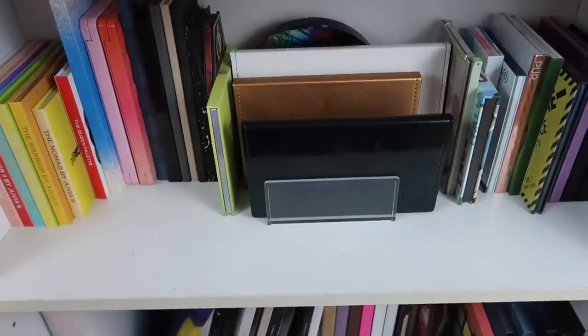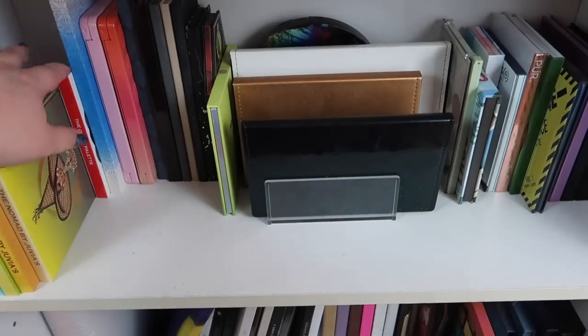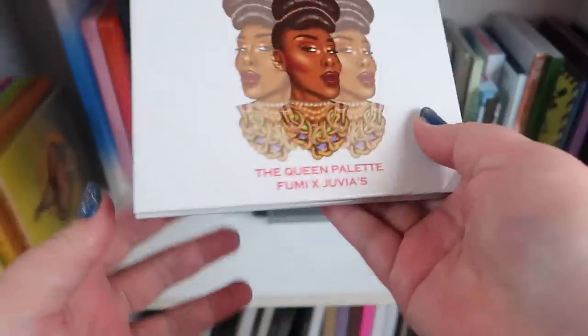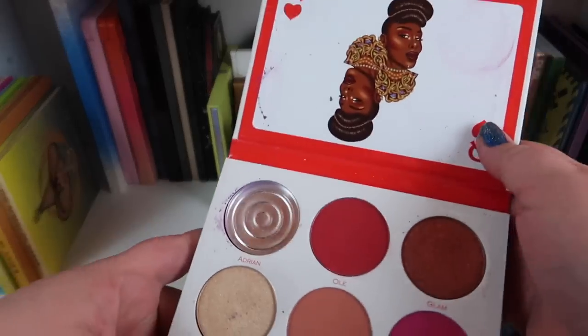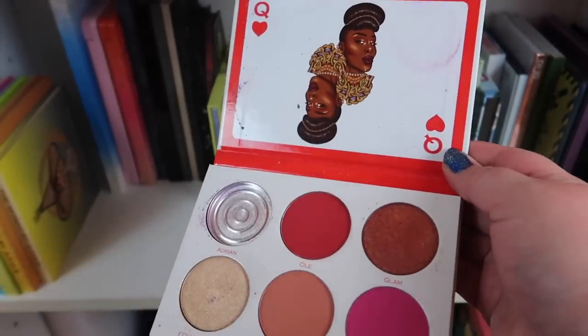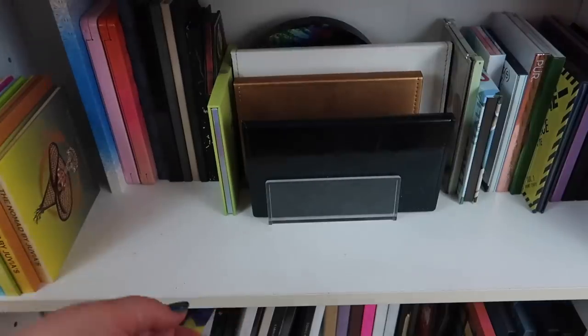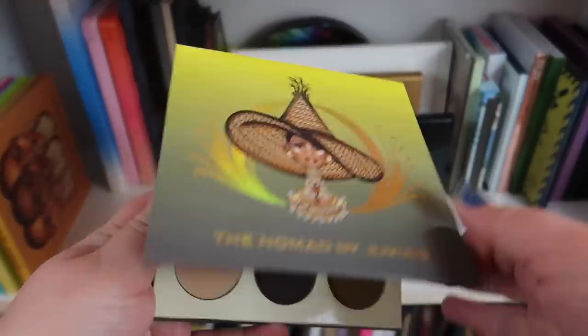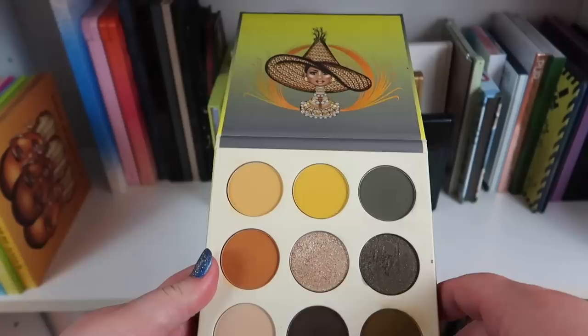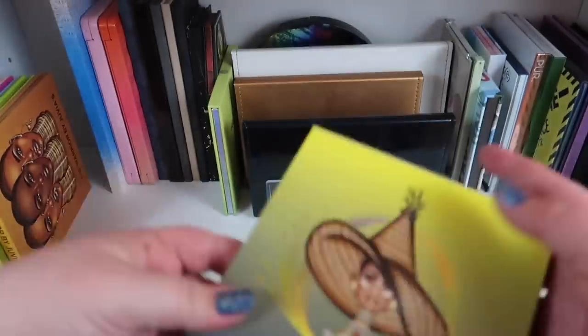All right, so our second shelf has quite a few more palettes. So let's start from the left side. These are all my Juvia's Place palettes. I really like this one. This is the Queen palette, and I use the purple in my Pan That Palette face palette. But I do like these other shades. So I'm going to hold on to this palette. Oh, the Nomad palette is one of my favorites. I love this palette. So we're going to keep this one.